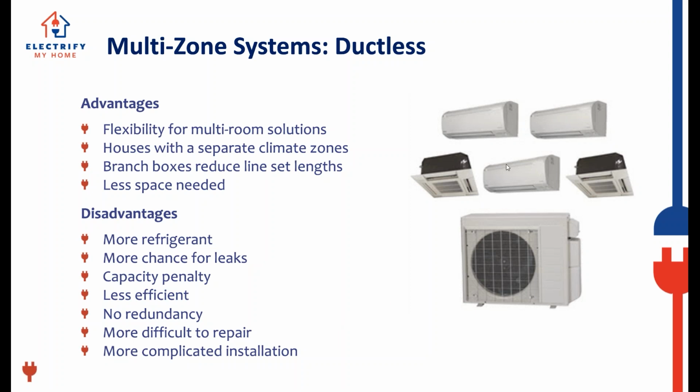The other thing is there's way more chance for leaks. These units all are going to have line sets that go back and forth. So a typical system like this is going to have 2 lines here, 2 lines here, 2 lines here, 2 lines here, 2 lines here. So that's 10 total lines, which means that there are 20 line ends that have to be terminated on both ends. So that's 40 chances for leaks. I think my math is right there. It's all round numbers, so I should be able to handle it.